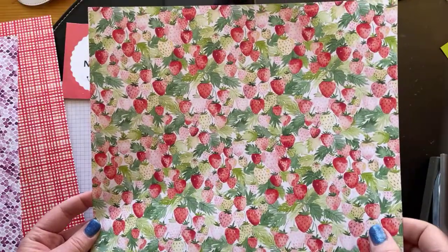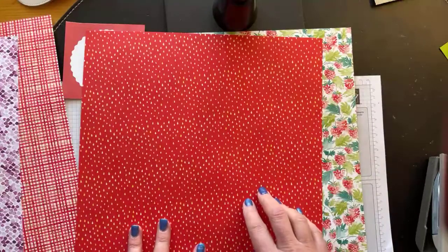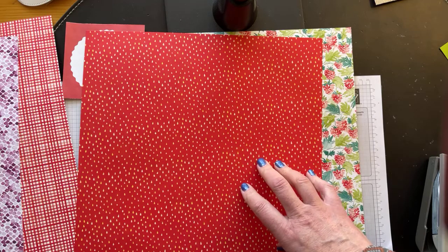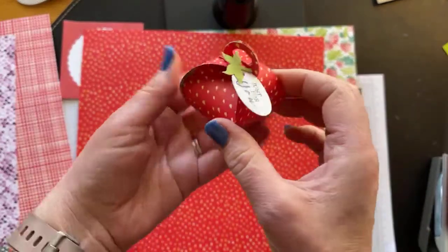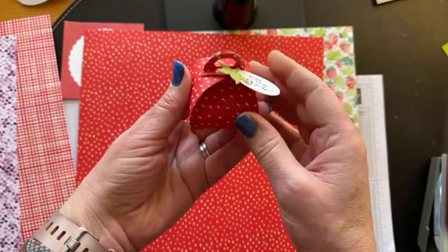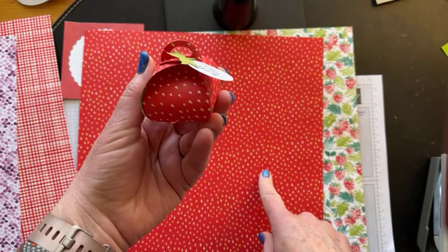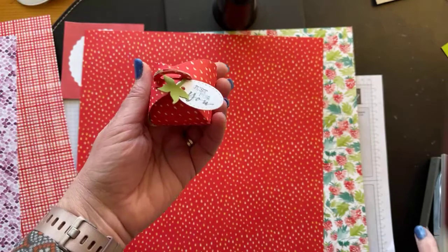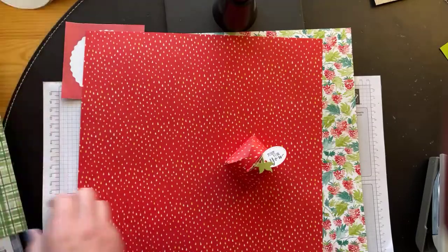I love, love, love this paper and the stamp set. And look at this paper, you guys. I recently held an event this past weekend with some other demonstrators on my team. We teamed up to do an all-day event. And I have to share with you, one of the little pillow gifts that they got was this little curvy keepsake, the mini curvy keepsake die, and I cut it using this paper. And then you form it into a little mini strawberry container, and there's chocolates in there. Then I just punched out one of the leaves and stuck it on, and the Just For You came from the Sweet Strawberry set.